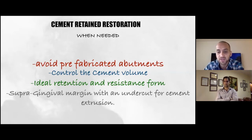So yes, like you said correctly, it all depends on the laboratory technician. And so it's very important for dentists to give this information to the laboratory technician, to be able to have a conversation about these topics. So yes, I agree with you 100% on that.